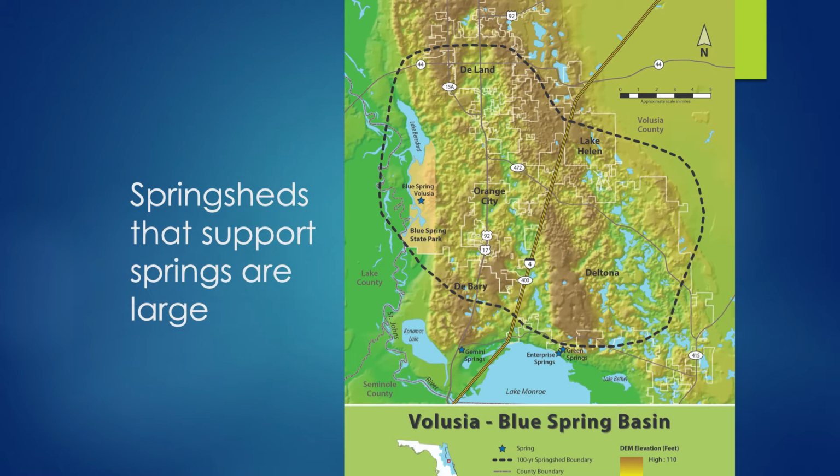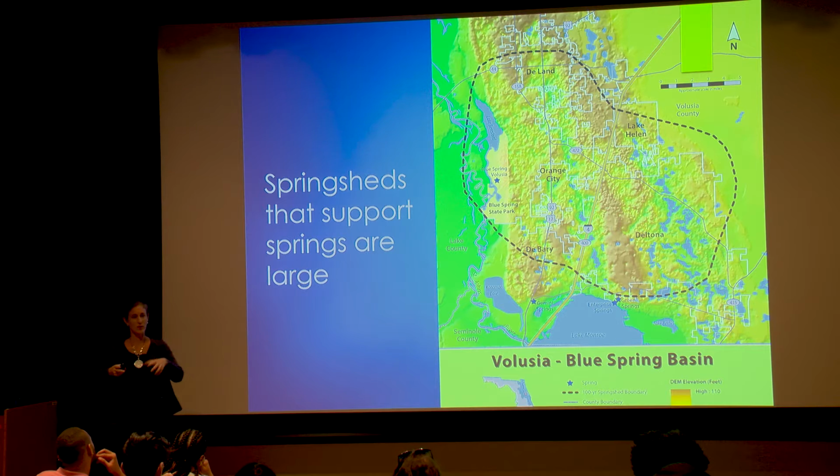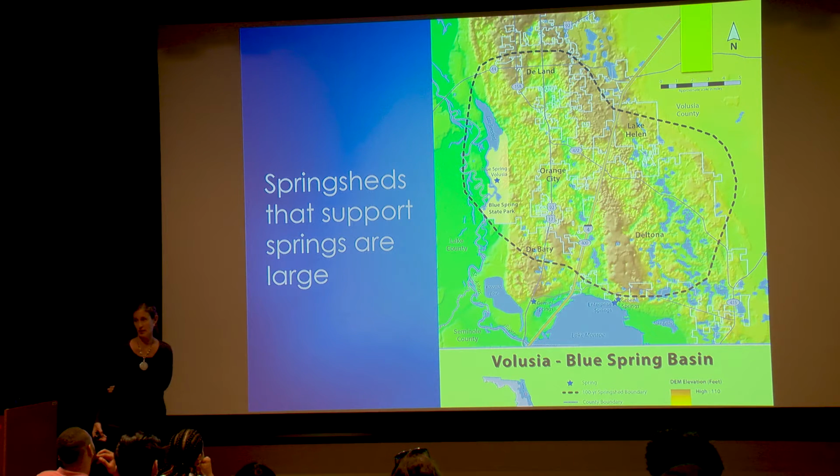So for any given spring, there's a spring shed. Maybe you guys have heard of watersheds. They call the area around rivers where the water runs off the landscape into the river the watershed. Springs have spring sheds as well. And the spring sheds are a little bit different because the water doesn't run off into the spring. But the spring sheds are where the recharge is.